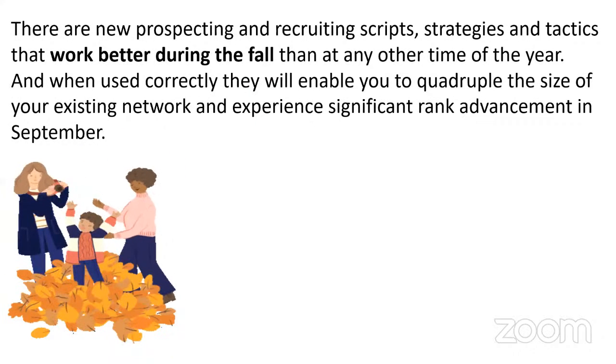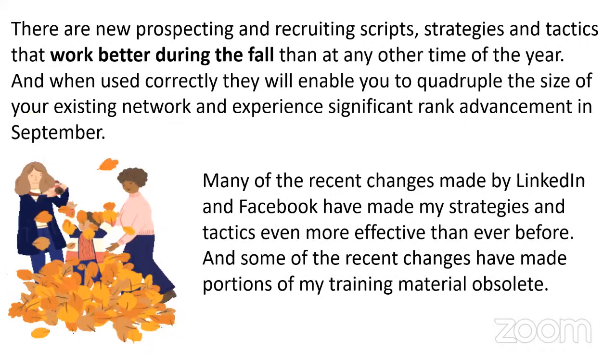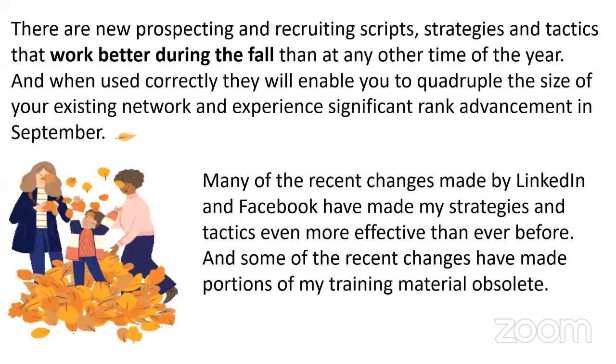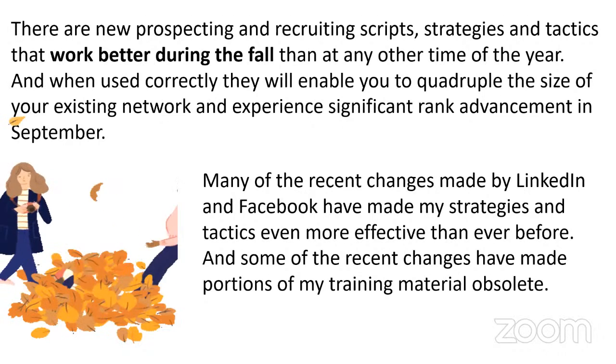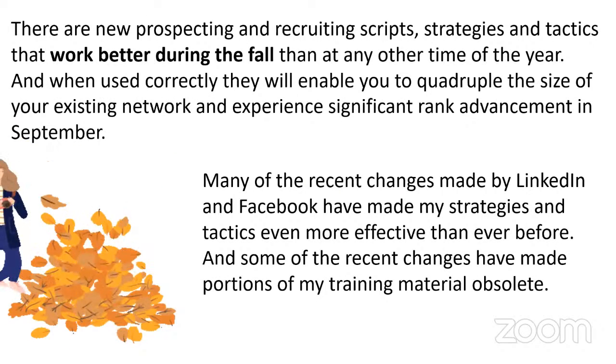And it's all about the use of GIFs, moving images that will draw attention to you when you post them or when you use them in a message via chat. And many of the recent changes made by LinkedIn and Facebook have made my strategies and tactics even more efficient and effective than ever before. Some of the recent changes have made portions of my training material obsolete because the features that you were using no longer exist. And one of our favorites that lasted about 7 months was when you could go on LinkedIn and look people up by when they created their account. When you could reach out to the people that just signed up with LinkedIn in a day, in the last week, in the last 2 weeks, in the last month. It was an amazing feature. We had it for 7 months and then they took it away.